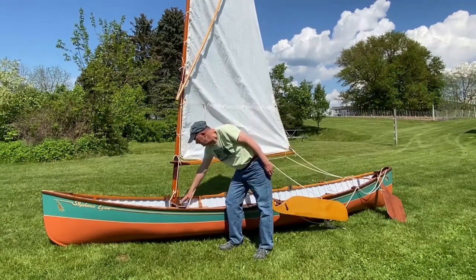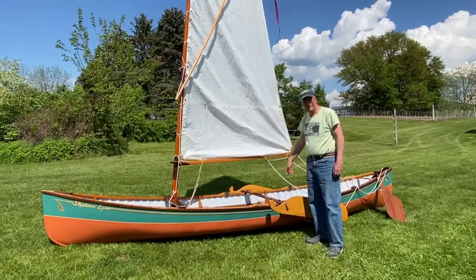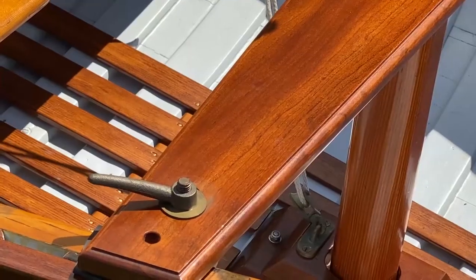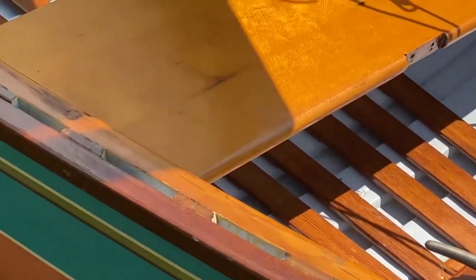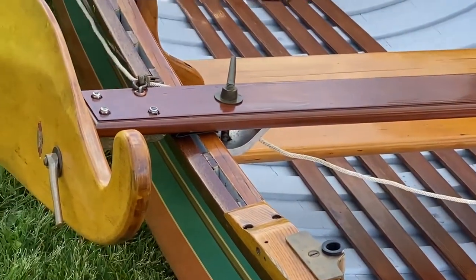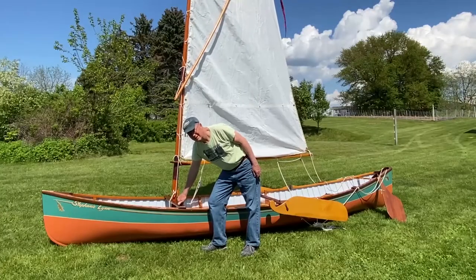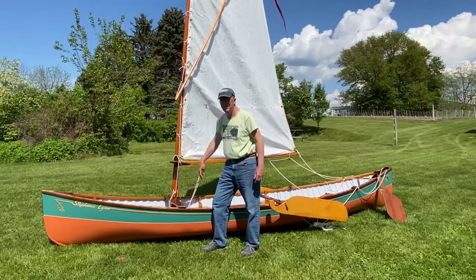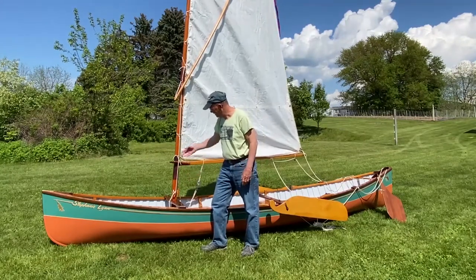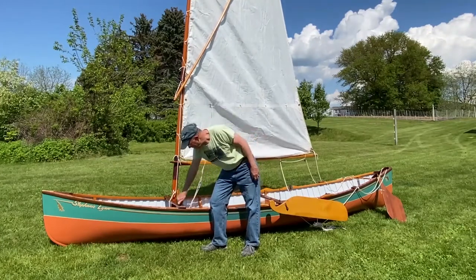I made the mast partner, this piece, as well as the leeboard bracket and the leeboards. Now, this mast partner is clamped to the gunwale on both sides. And if you're trying to set up a boat to sail and you want to use a clamped on rudder, just a word of caution, these things have to be mad tight. Because if this were to slip off while you're sailing along, all kinds of things would happen real quick, none of them good. Probably break the inwell, and it would not be pretty. So anyway, these have to be mad tight.